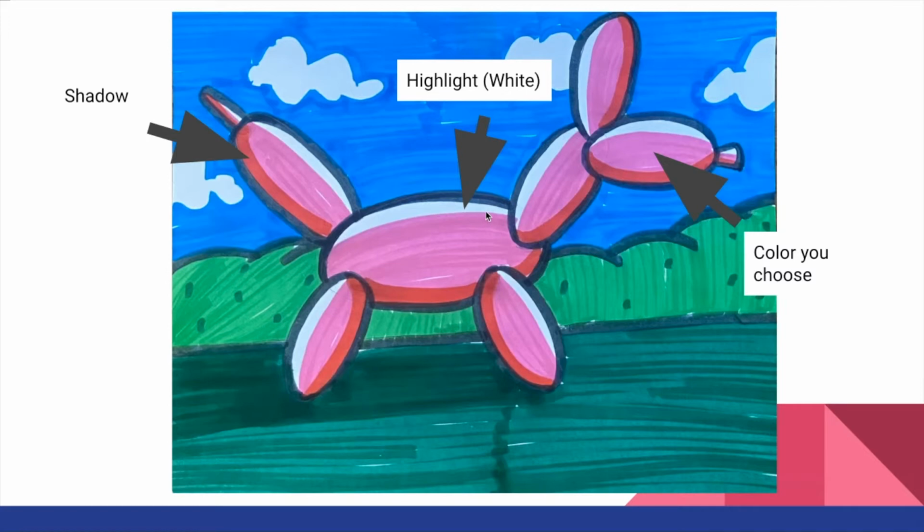That's the shiny part. If you ever look at a balloon, there's white parts to it because that's where the light hits. And then the color I chose, pink, right here. And then you're going to see red. And that is my shadow. So that's where the light really doesn't reach very well. Okay. And since I chose pink, I then chose red because it's similar to pink. That means it's almost the same. It has the same qualities, but it's darker, so it helped me make my shadow.